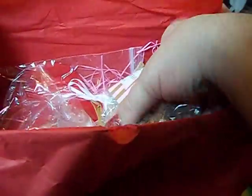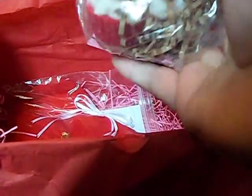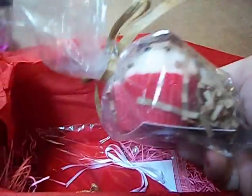So cute. Oh. This is what I've been smelling. Can't really see all of it because I think the paper shifted around a little bit. But this is a cupcake candle with chocolate hearts on top. Oh, it's so cute. And you can see it's pretty big, you see in the palm of my hand.